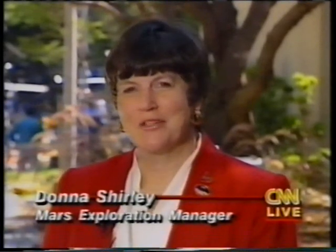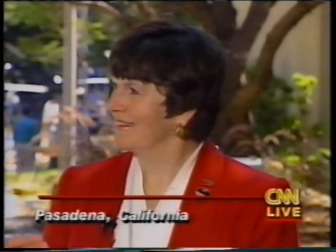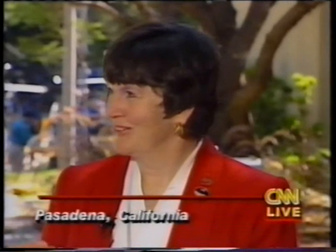So if you can't get into the Pathfinder site, go to one of the mirror sites and you should be able to get in easily. Obviously, a tremendous amount of interest is still building as we move on towards the first picture. Everybody out there wants to know, first picture, what are we looking at now?